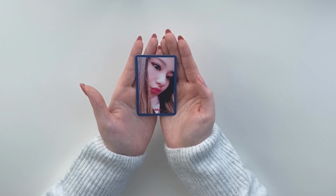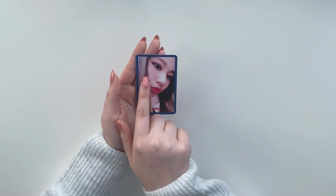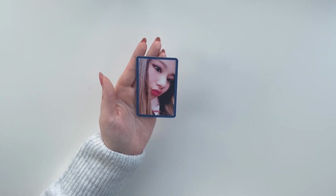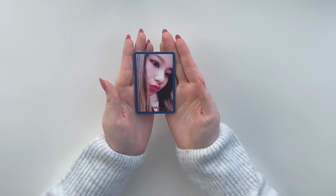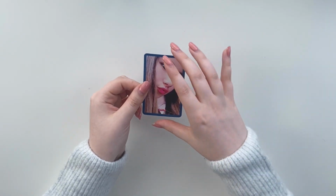Her hair was real nice during Signal era. It was this lovely brown color. She looked so beautiful. I love her makeup. Like, the pink is so gorgeous, and she's just the cutest person ever. So that is why I love this blue Signal card.